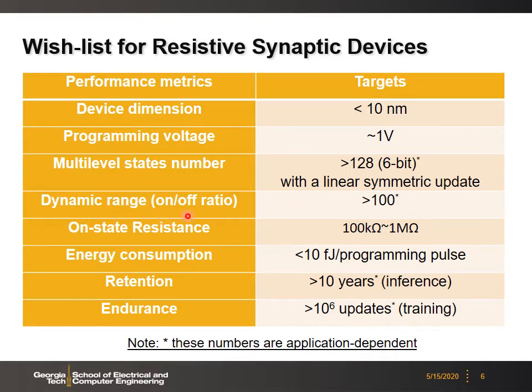Dynamic range means on-off ratio, the ratio between the maximal and minimal conductance, larger than 100. And on-state resistance is preferred to be in the range of 100 kilo ohm to mega ohm, because we have to sum up the current along the column. We don't want each device to contribute too much current. Otherwise, the column current will be too large to be handled by the peripheral circuits. So this 100 kilo ohm to 1 mega ohm is a preferred range. And energy consumption to program the weight is preferred to be less than 10 femtojoule per programming.